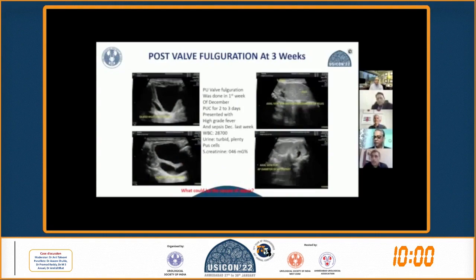This patient appeared again to me in the last week of December, that is the 3rd week post-operative, with sepsis and very much in toxemia. The patient was now very sick. I had to send the patient to the pediatricians for admission, IV antibiotics, culture, and all those things. The VCUG picture was taken 2-3 days later, after the patient stabilized. So what do you think, Asim? What could be the reason for this sepsis? Is it a post-operative event, or how to explain it?